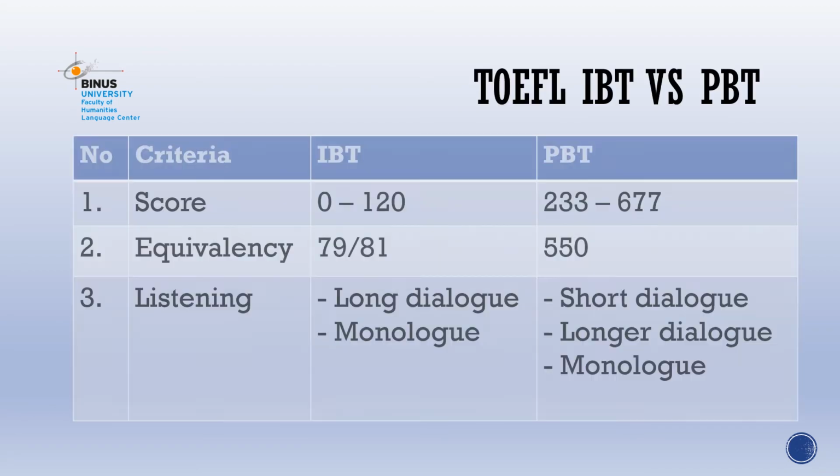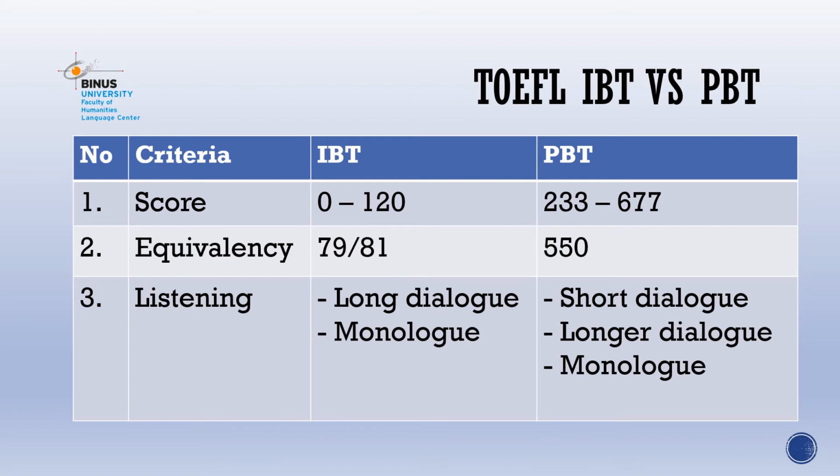Now, let's discuss about TOEFL IBT versus PBT, especially with the difference in some other aspects. The first one, based on the score, TOEFL IBT start from 0 to 120. With TOEFL PBT, it started from 233 up to 677. The equivalency for this course, for IBT, you should at least reach 79 or 81. Then it is the same with the PBT scores, in which it is equivalent with 550.